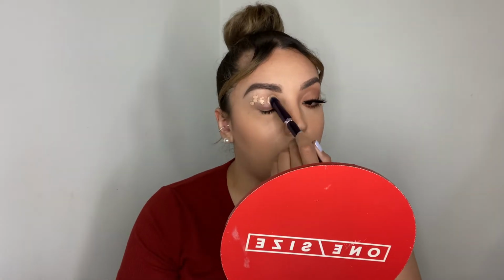So I'm going to start off with concealer. Now the concealer that I'm using today is the Huda Beauty Overachiever Concealer in Coconut Flakes. If you want a cheaper alternative, and I'm not using that one right now because I literally just finished it yesterday, is the LA Girl concealer. I really like the color Porcelain. That one is really good.